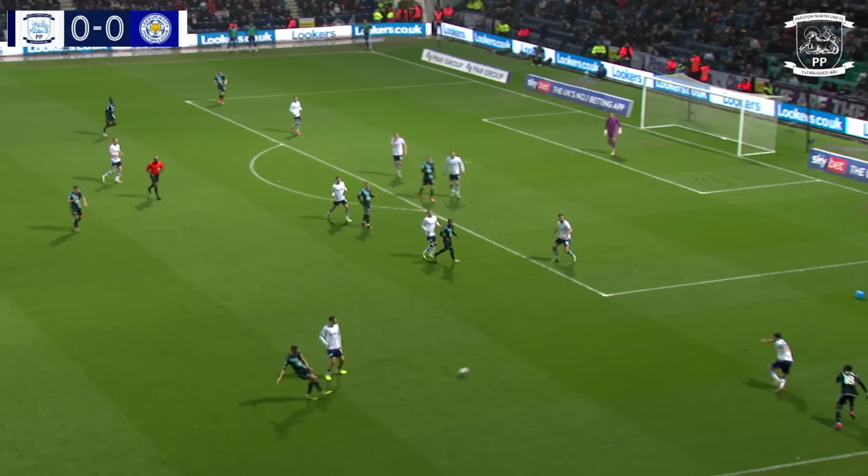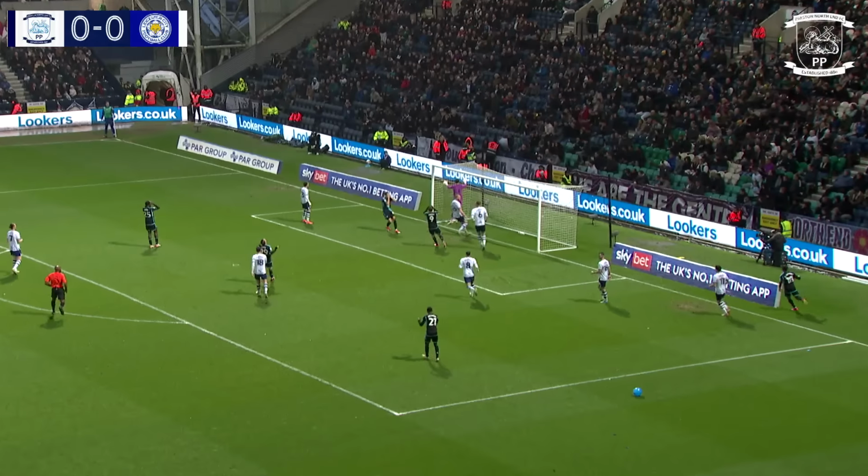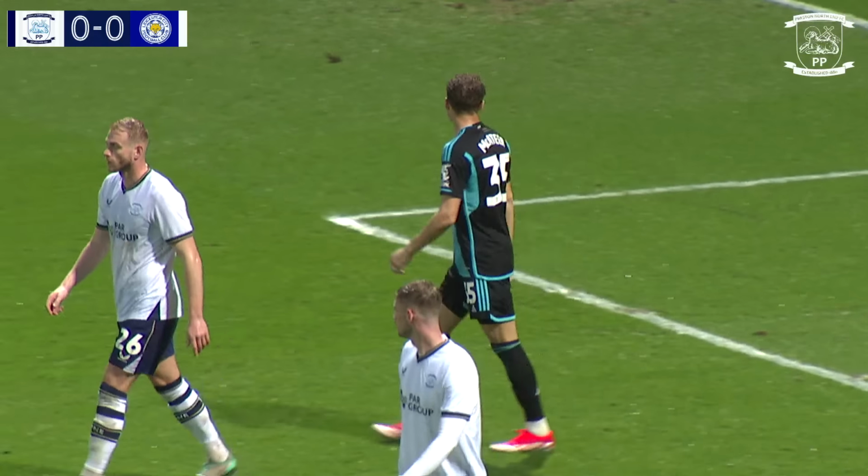North End just keeping the shape, hoping that Leicester get bored. Cody looking for Fatou, got in behind Brady, crossed to the far post. And McAteer really should have given the visitors the lead.